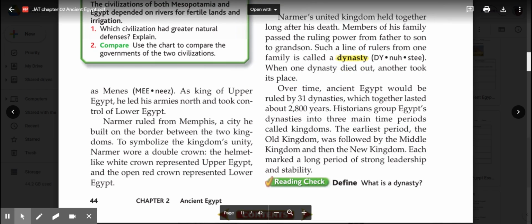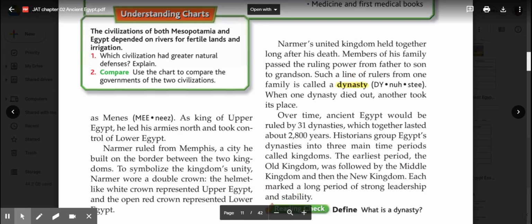Narmer ruled from Memphis, a city he built on the border between the two kingdoms. To symbolize the kingdom's unity, Narmer wore a double crown. The helmet-like white crown represented Upper Egypt, and the open red crown represented Lower Egypt. Narmer's kingdom held together long after his death. Members of his family passed the ruling power from father to son to grandson. Such a line of rulers from one family is called a dynasty.